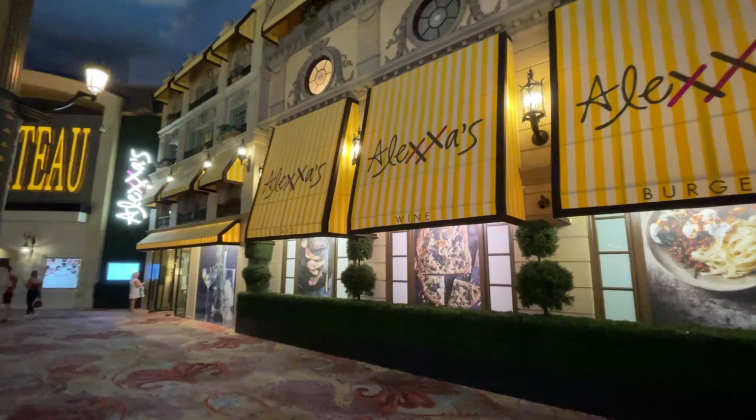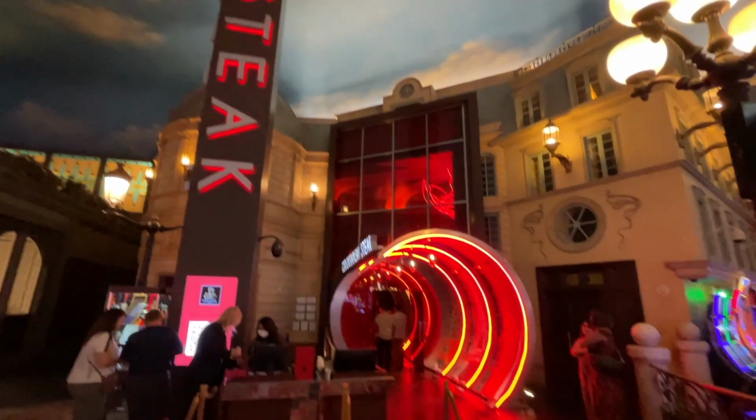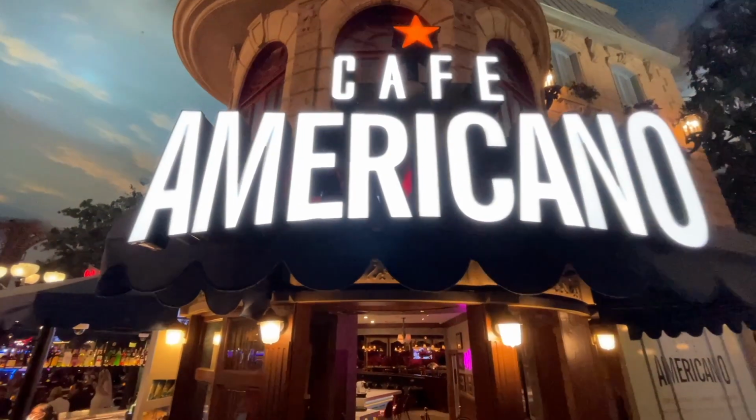They have Hex Kitchen and Bar, which I think is renamed now to Alexxa's, which tomorrow we're actually gonna check out. There's Gordon Ramsay Steak. They also have Cafe Americano. It's not even on their website though, weird. And I think that is the only late night place to eat that is 24 hours.